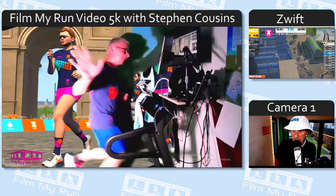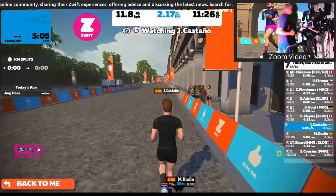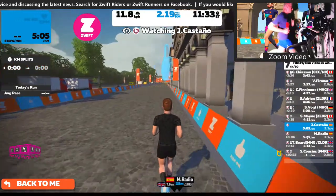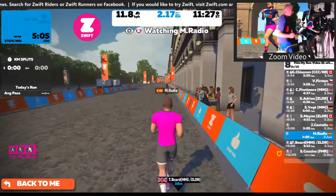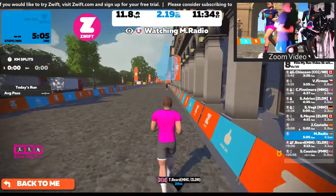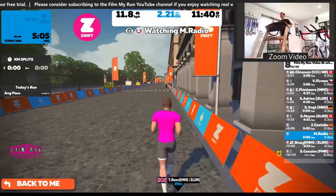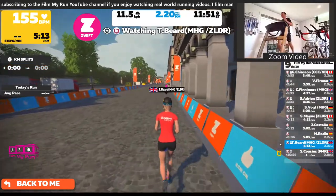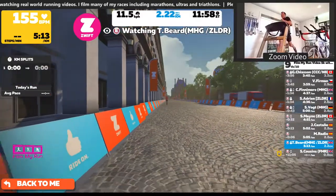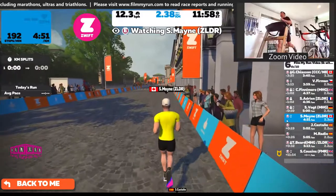There's Sebastian. Sebastian is in fifth position, 2.2 kilometres done, heart rate of 165. So let me just have a quick look at Castano there. We've got Castano in seventh, no video for him, and no heart rate or cadence for Castano. Come on, sort it out, Castano from Spain. And Radio as well, also from Spain, no heart rate, no cadence. But we'll let them off. No video, no heart rate, no cadence is not ideal, but it's just a bit of fun, so we don't mind. Tina Beard, who we will let off because she's normally on video with us, running down the Rue de Rivoli, 2.2 kilometres in, heart rate of 155 for Tina Beard. So let's go back up to Steve Main from Canada.